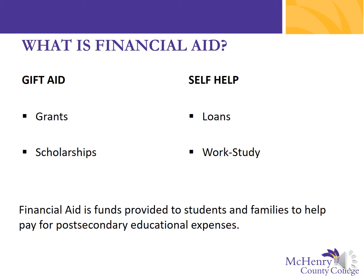We have gift aid, that's free money that a student won't ever have to pay back. That comes in the forms of grants and scholarships. And then we also have self-help aid. That would be money that they might have to pay back someday in the forms of loans. And then the work study program, which is a job that a student can have on or off campus.